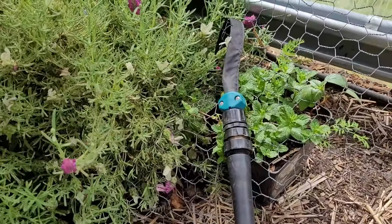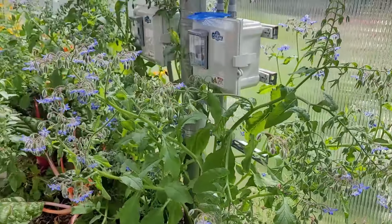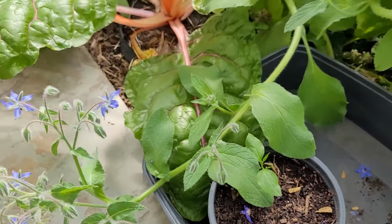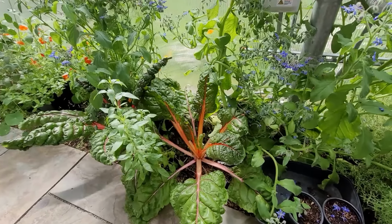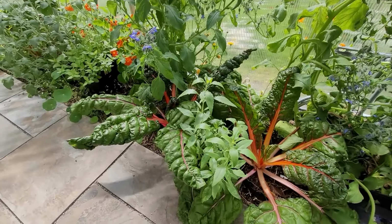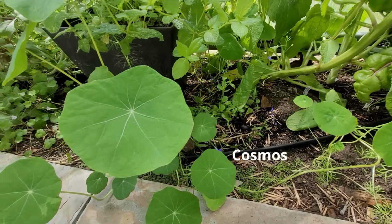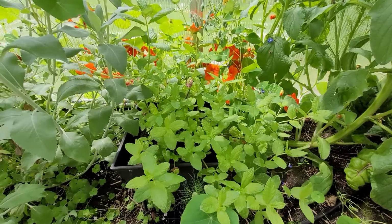This mint has recovered nicely from being divided last month. Been seeing lots of bees on the borage. Here's one of the 2 clematis repotted from the front garden. This Swiss chard is for ornamental color and texture of the curly leaves. This was the mint mother plant the others were divided from.